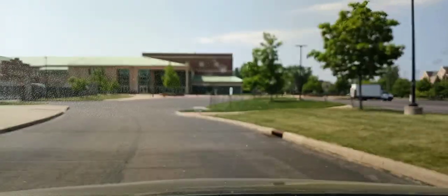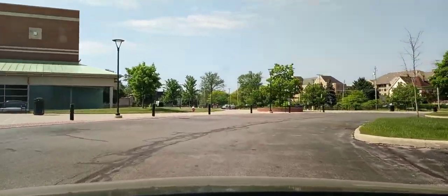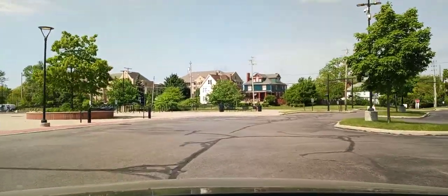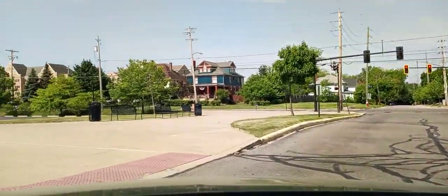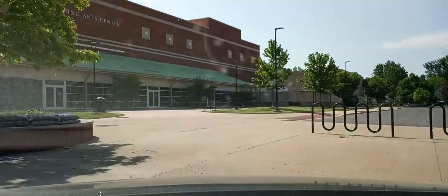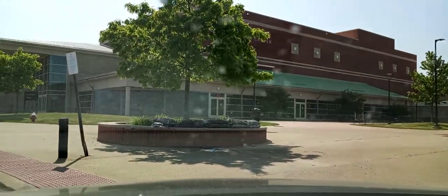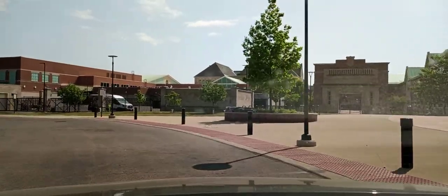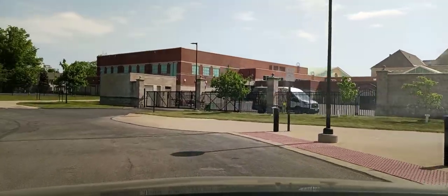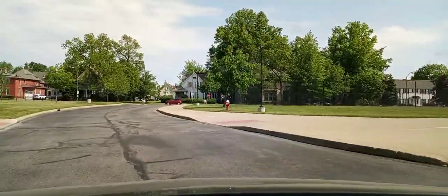I mean, all of this has been redone. I mean, this building has been here for, I want to say, about 10 years or so. This building's been here for 10 years. Now this is, however, the same location where the old high school used to be located.